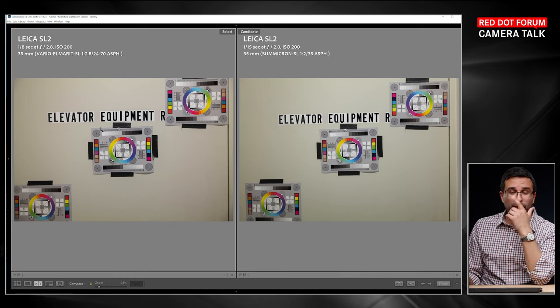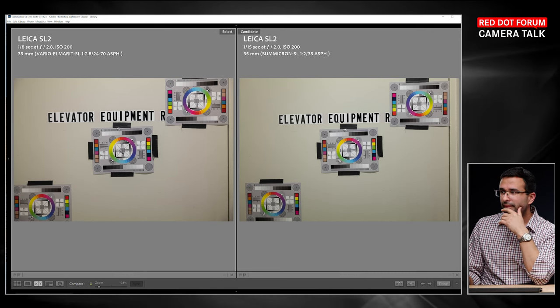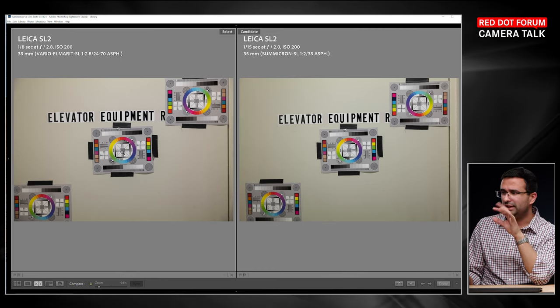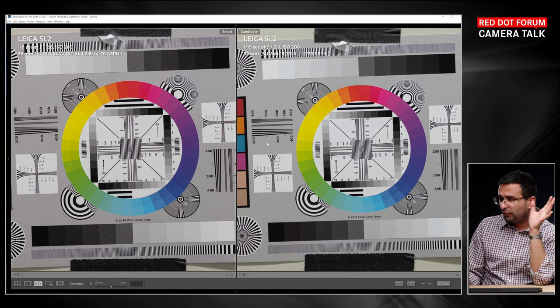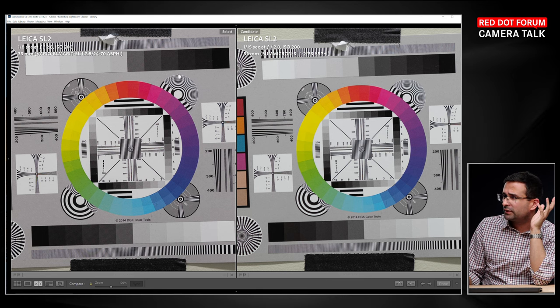On the left is the 24-70 2.8. This is the newer L-mount zoom. Do you have 2.8 on the... I don't. I just did wide open versus wide open, because I don't want to cheat either lens. And here on the right is the SL35 Summicron. You can see nearly identical performance in the center. Very, very close.